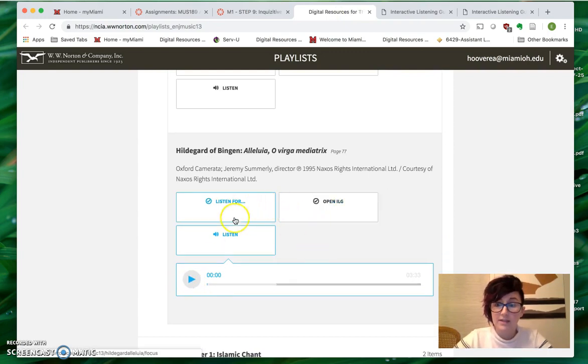So once again, listen for describes specific musical elements to listen for. Opening the ILG will give you a timeline for each specific work. So it's the entire piece and its form. And then this last rectangle is just the piece as a cold listen.